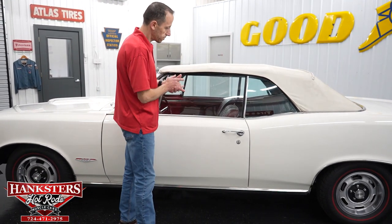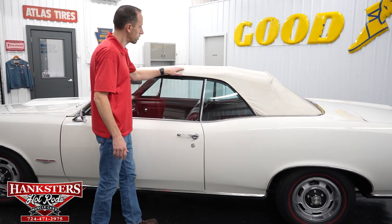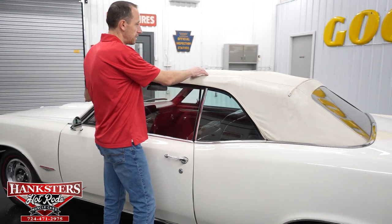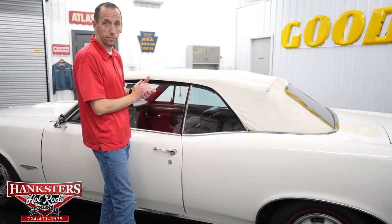Another thing to address before we move on to our second gap, of course, this is a convertible. You got a white convertible top. Top is in pretty good shape. A little bit of staining here and there, but overall pretty good shape. And this is a power top, and yes, it does operate very nicely.